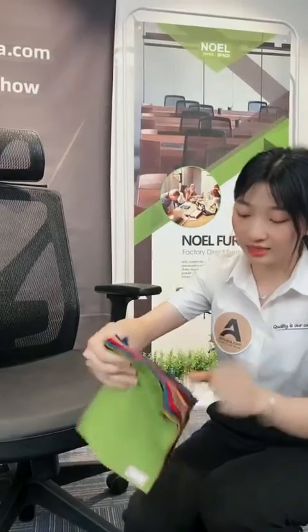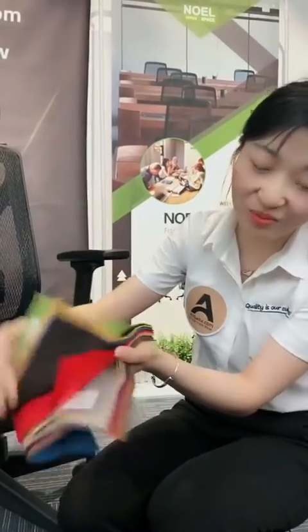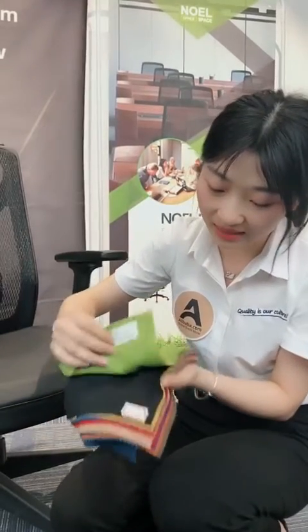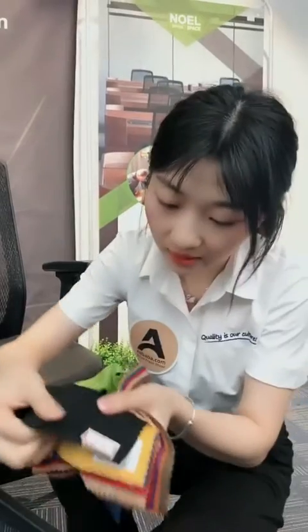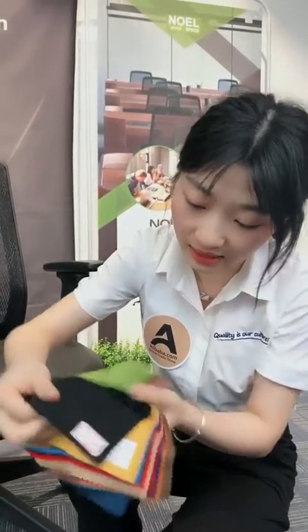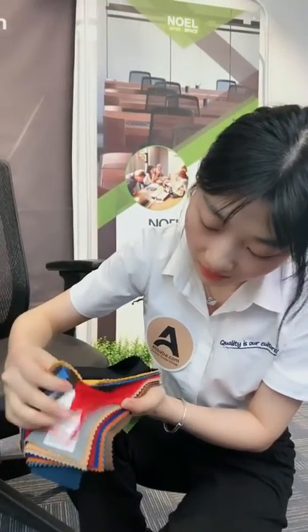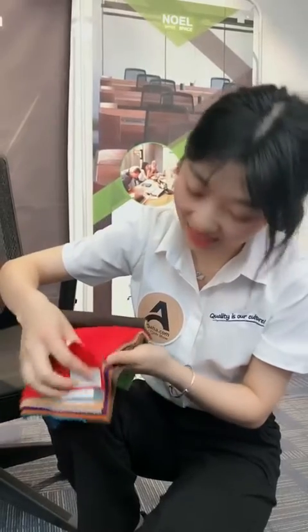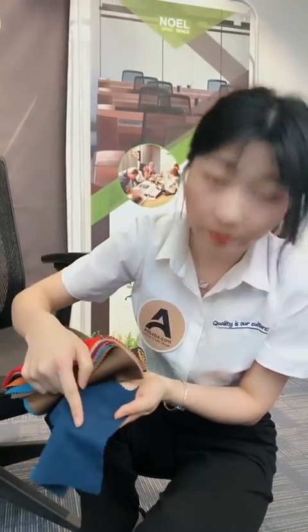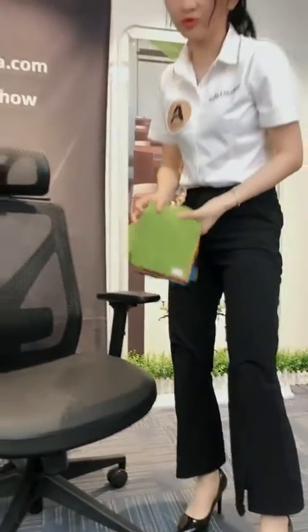Okay, we can see. Wow, this is so many color options, and we usually use black color. It's very elastic. We usually use fabric color and black color. Red color, wow, it's very beautiful, right? Red color and blue color are what we usually use. And if you want, you can buy the sample first.